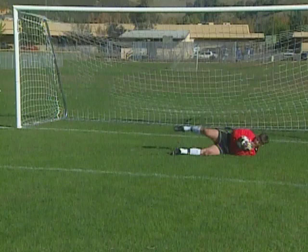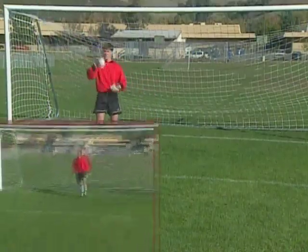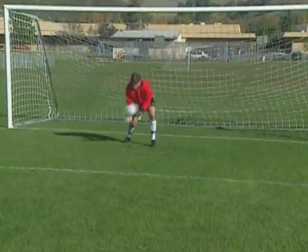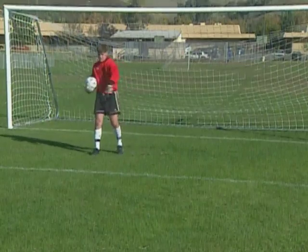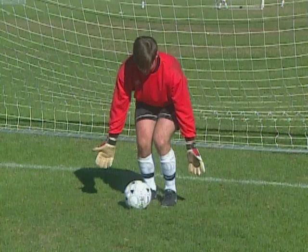Similarly here, Kevin makes a simple save, and somewhat exaggerates it, but only to ensure the body's behind the ball and the ball is hidden away from the opposition. It is pretty obvious here that if the hands fail in this position, the secondary cover won't work very well. These are shins and shin pads and the ball will rebound from them.